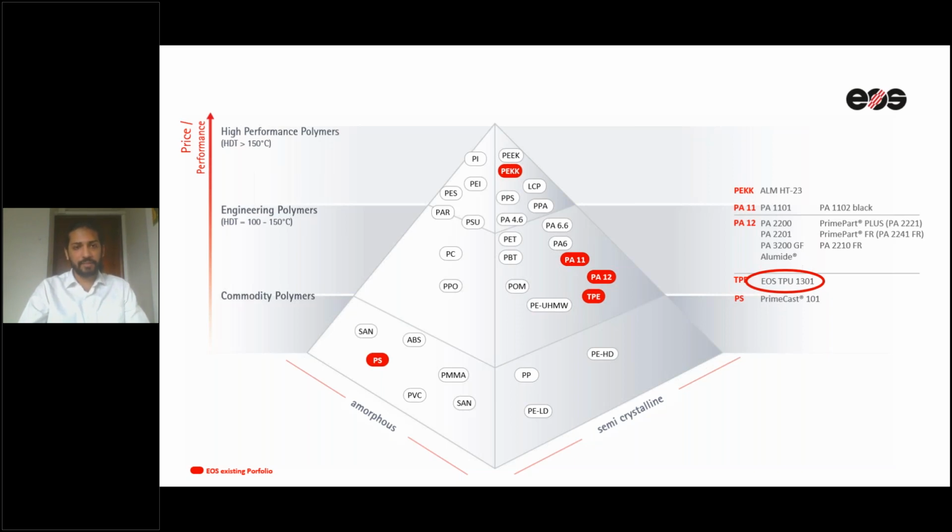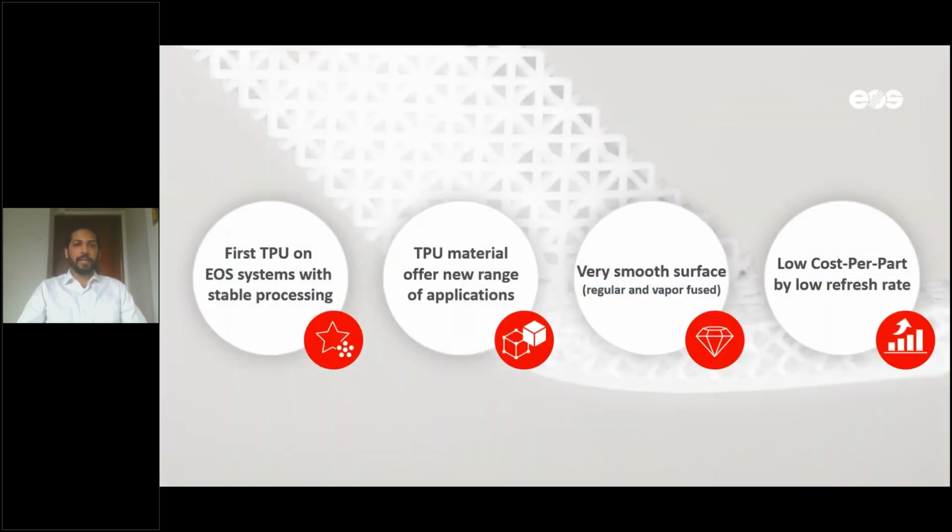Just to give you an idea of it, TPU is a very popular material as well, and now we can additively manufacture it. So with the TPU at EOS, it is the first TPU on EOS systems with stable processing. And what we mean by this is that we tell our customers our target is actually for serial production, to have manufacturing at a large scale for TPU. So our machines, along with this TPU process, you can go day in, day out, manufacturing your insoles or whatever product you're doing, and expect a stable process over there.